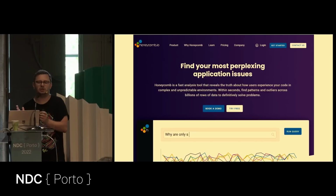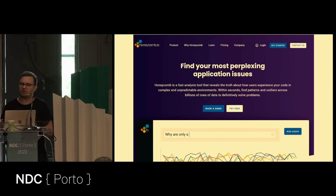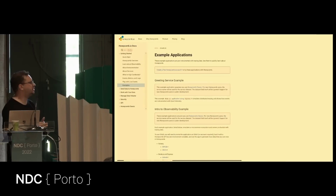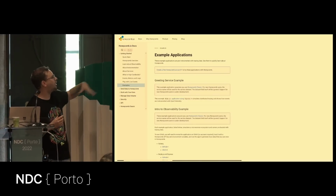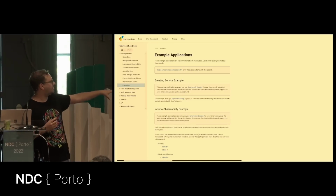So what does it look like as another example? If we look at Honeycomb, very successful, commercially backed, so they have more time, more budget, but their documentation is, I find, much more aligned with what I would need if I'm implementing observability. So nice example applications.